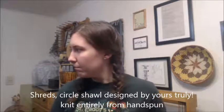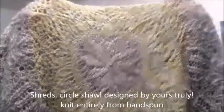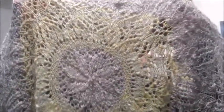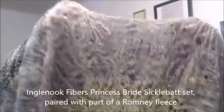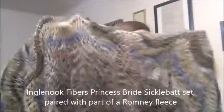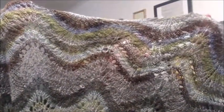And then the last thing that I have to share with you tonight is the circle shawl that I knit out of my hand spun and designed myself. I wanted to design something that would showcase the Inglenut Fibers Princess Bride yarn that I spun, the Sickleback set that I spun. So this is what I came up with.